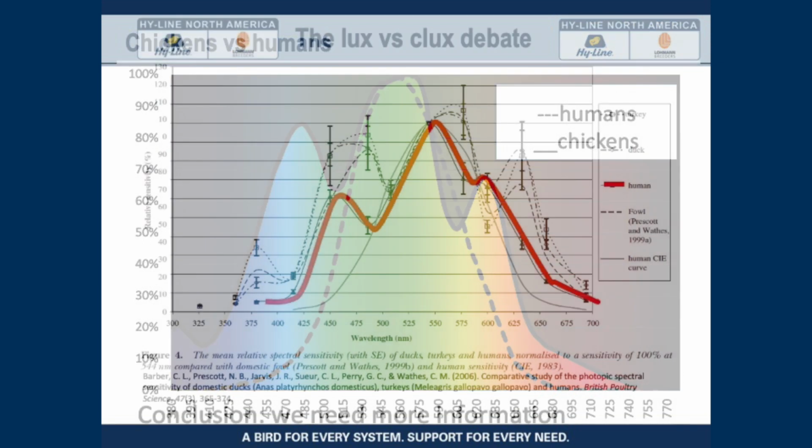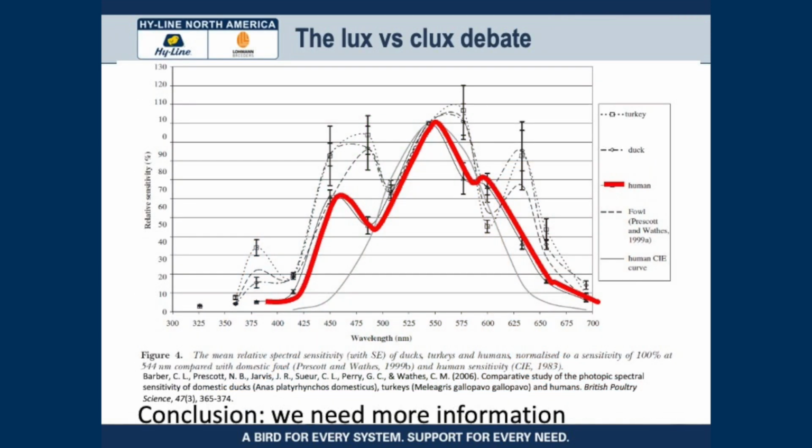That human curve, and you've probably seen this in a bunch of bulletins, was done back in the 70s. Someone a couple years ago did a research paper, and this was in 2006, and they put humans through the same test that they put the chickens through to see how well they could see those different colors. And what you can see is that red line, which is the humans, it actually looks a lot more like a chicken than what the previous line did.